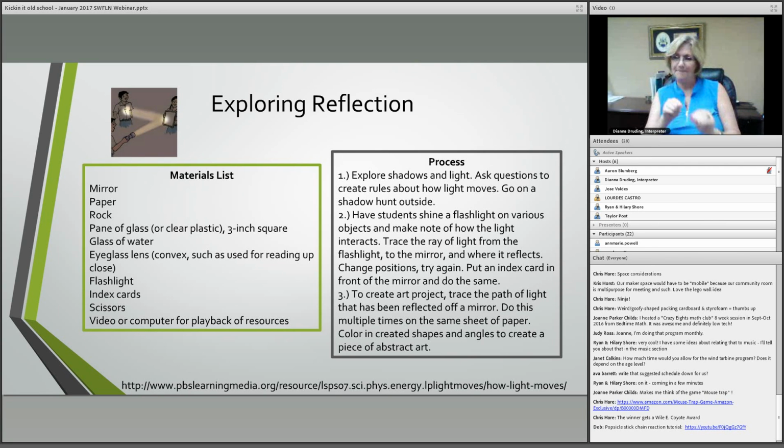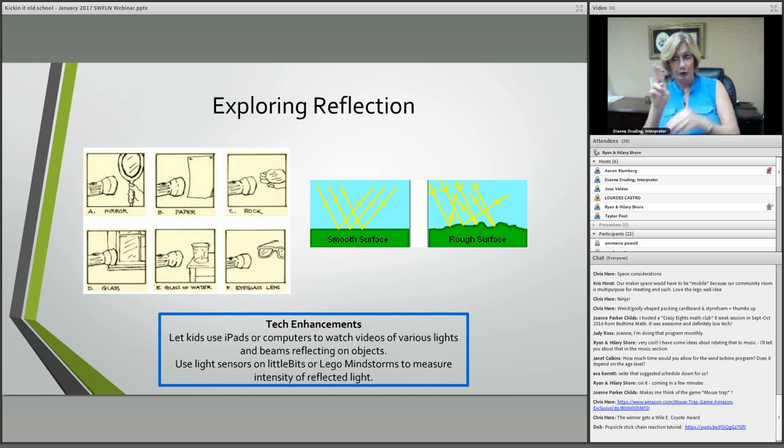And tech enhancements for this one. Oh, here's a kind of a picture of light reflecting, and all the different things that you can try, things that you can hold up to experiment to see what happens. But for the tech enhancements, let kids use iPads or computers to watch the videos, like I mentioned, but then this one is fun. Use the light sensors on Little Bits or Lego Mindstorms to measure the intensity of the reflected light. And my First Lego League, who was that?